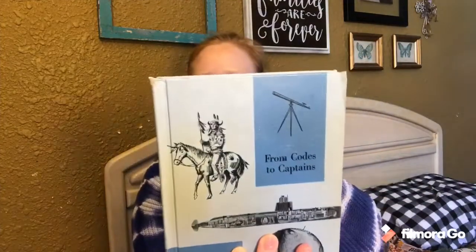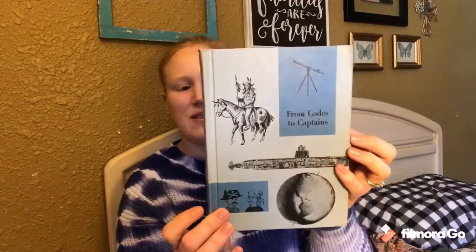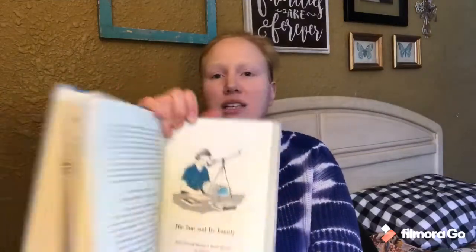This one is called From Codes to Captains. Again, I loved the light blue and the colors on the spine there. But this is a vintage school book, and the copyright on this one is 1960. I don't know what it is about school books that I totally love, but I love the images, and even just the way the text looks. There's just something about books that have been read and used and loved on.